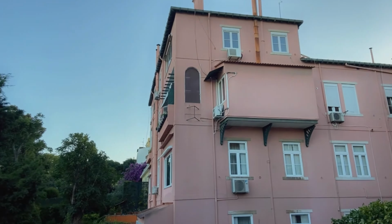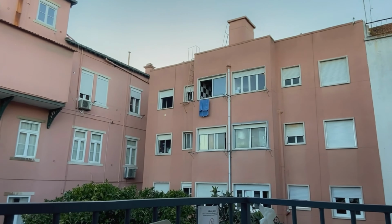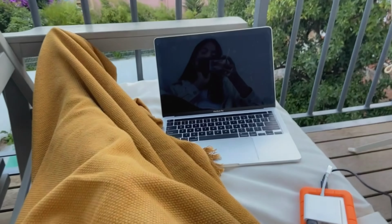On the balcony, just editing a YouTube video about when I was on my cruise ship, and this view and the weather is just making me so happy. I can't even, it's just so pretty. I'm just chilling.